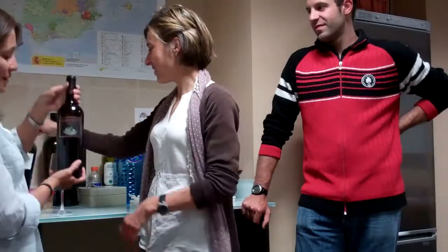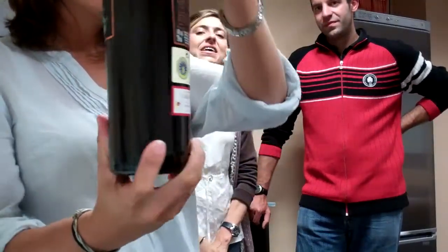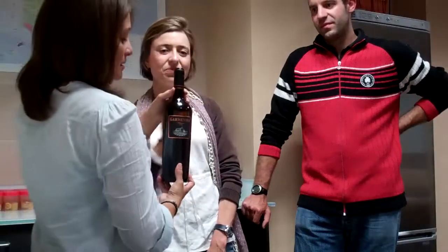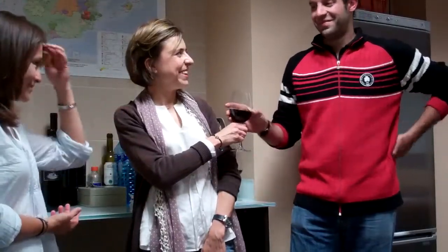It's all natural. And the last one we have is a Seleccion, the Seleccion 2015. This also is an ecological wine, eco wine. This is the equivalent of, I would say, a Reserva, right? Yeah, that's right. This is Tempranillo and Merlot, and I think he should make the introduction of the wine, the one who makes the wine.